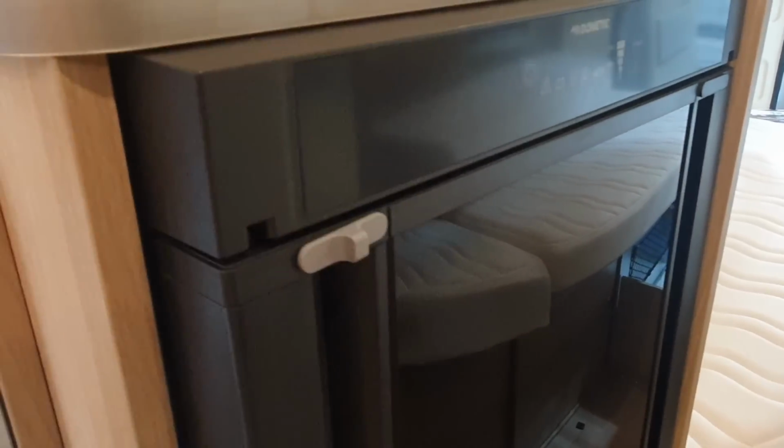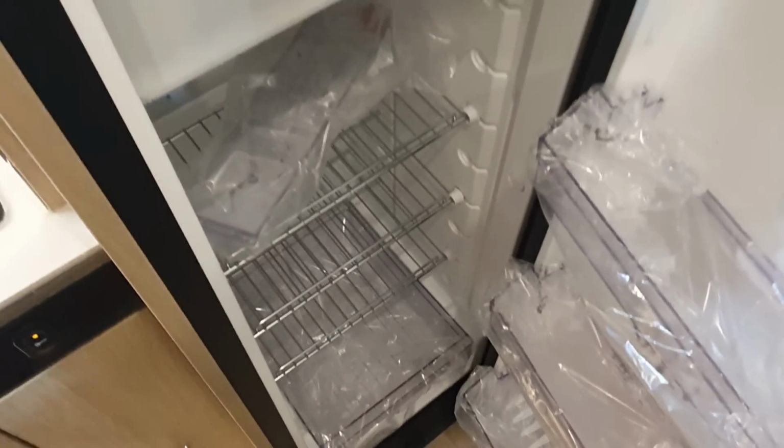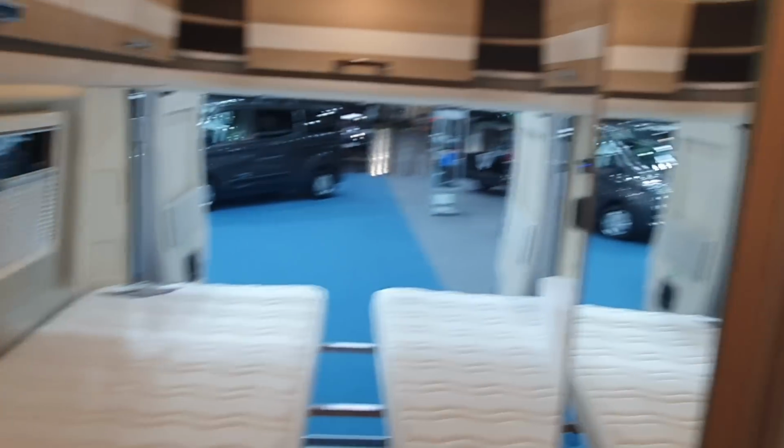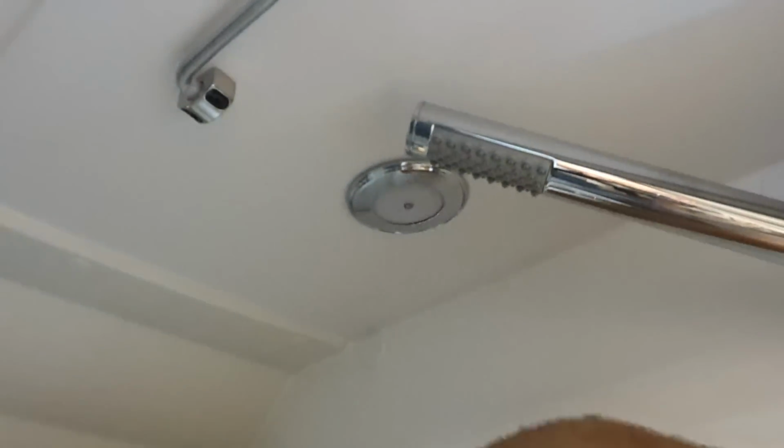Right, big fridge from Dometic. It's a three-way fridge, meaning it uses gas as well. Right, so this is the shower, but it's got the light up there, and you can turn the light on and off very easily, like that.